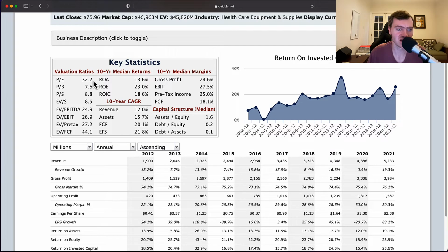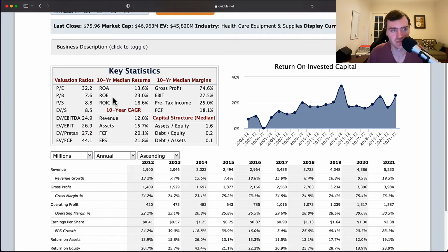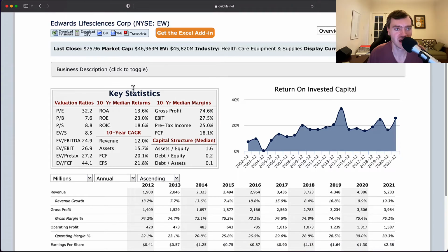The only downside is the current price at a PE of 32 is just very high. It means that a declining PE ratio is likely in the future, which is a headwind for future returns. If you could get it at a cheaper price, it could be very, very attractive because the growth is amazing, the returns on invested capital are amazing, the lack of cyclicality is amazing, gross profit margins are amazing. My only downside is price, which to me means this company is going on my watch list, Edwards Lifesciences Corporation.